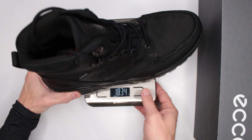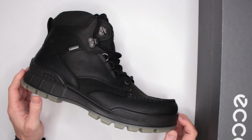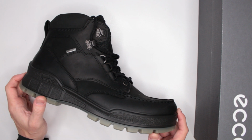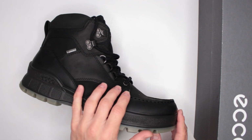But this is a full size boot that is 100% leather and with GORE-TEX waterproofing. So keep that in mind. For those features, 22 is really, really impressive. I have to say, that is definitely very impressive. There are a few other things that contribute to the comfort level.